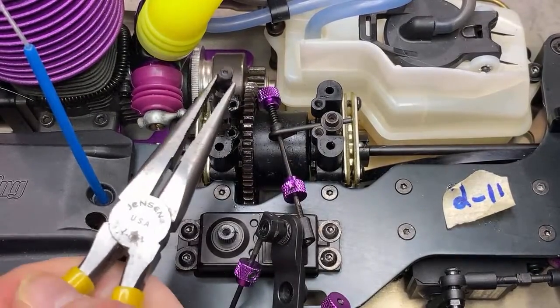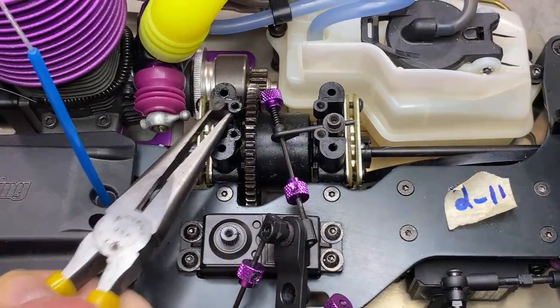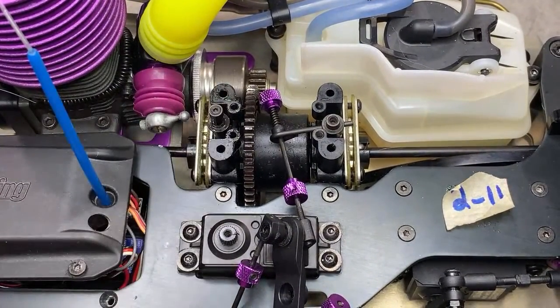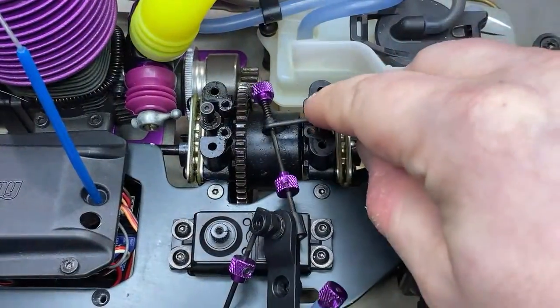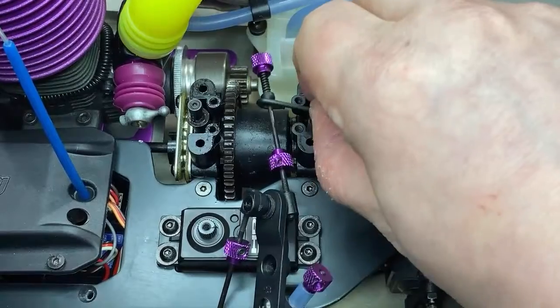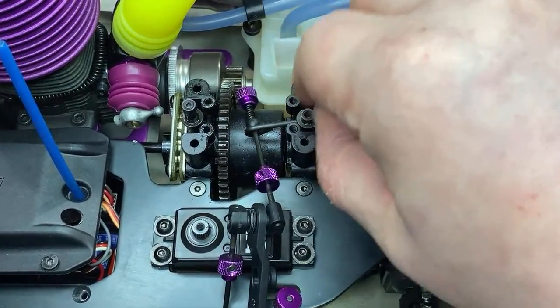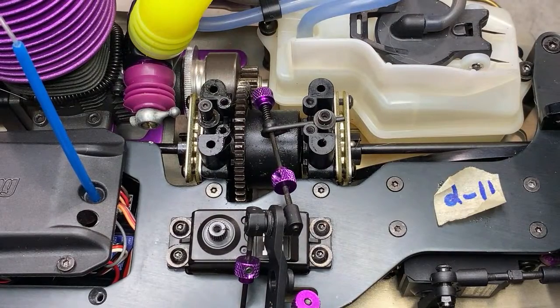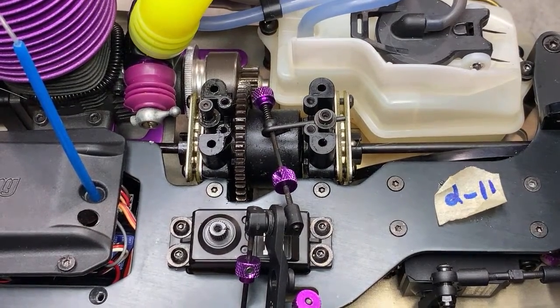So let me put this part back. This part is definitely correct. So that's how it was. There's definitely nothing incorrect with that brake cam. This brake cam looks exactly the same also. Definitely nothing wrong with this brake cam. The problem is, how the hell am I going to do this? I have to remove the engine now. Damn.